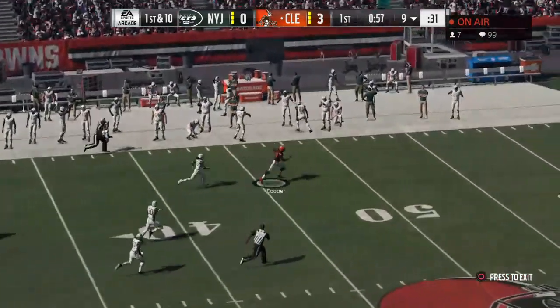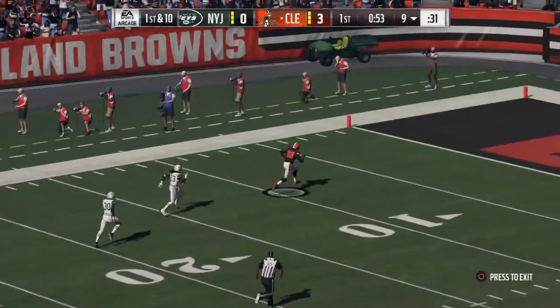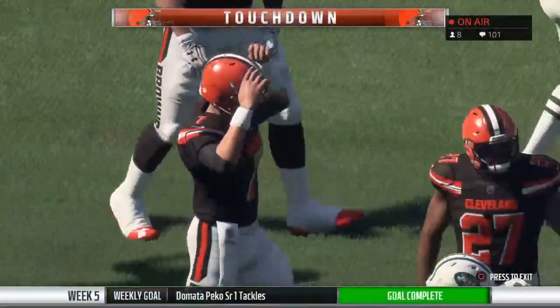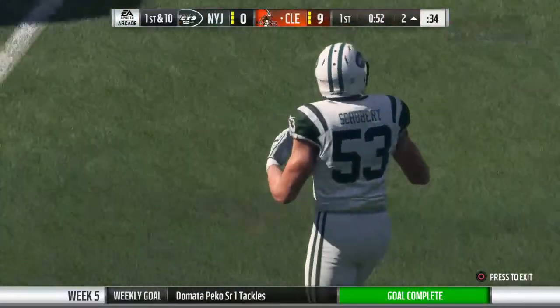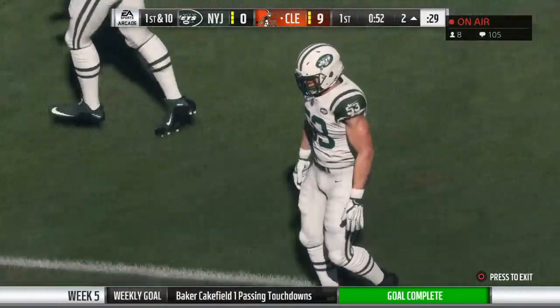Not easily done. Wide open, Amari Cooper. 30, the 20. And all the way in. Touchdown, Cleveland. Amari Cooper, 91 yards. And the Browns were able to strike quickly for 6.